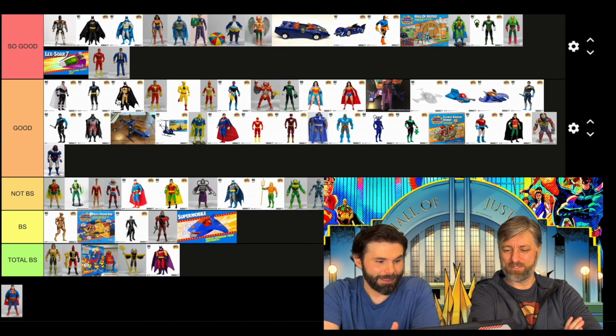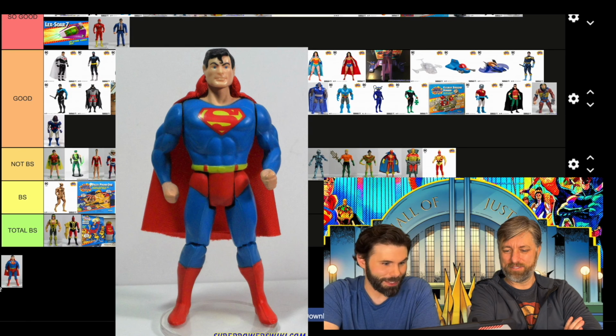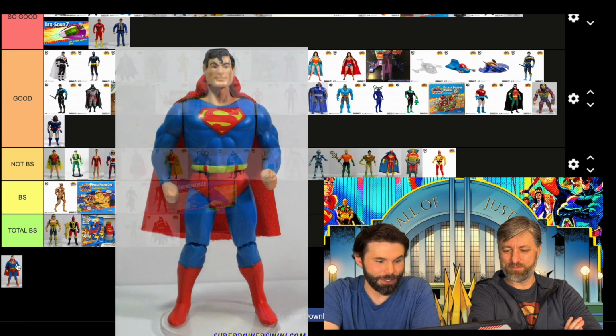And now, the top of the heap. This is Superman, the original Kenner style Superman. Love this body style. Hope McFarlane uses it at some point. Only thing I wish was that the cape was longer. Yeah, other than that, that's a perfect Superman action figure to me. Even if it's just a tiny bit longer, it would have looked a lot more like Christopher Reeve. Mm-hmm.